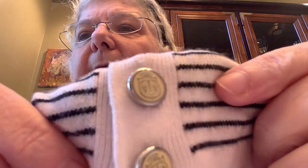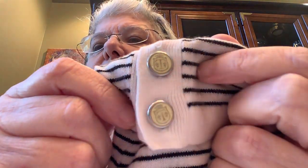Let's see what we have here. Oh, that's Talbots. So this is a Talbots striped cardigan. I love these little cute buttons on here. They are like little yellow tees. You see that? Aren't they cute? And it's double pockets, which is kind of cute. There's top pockets, and then there's bottom pockets too. So the Talbots sweater was $3, and I can get $22 for it.